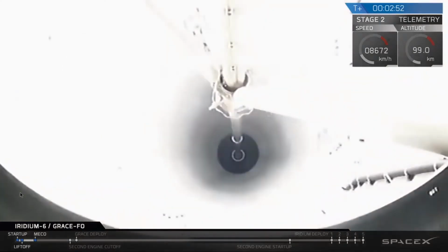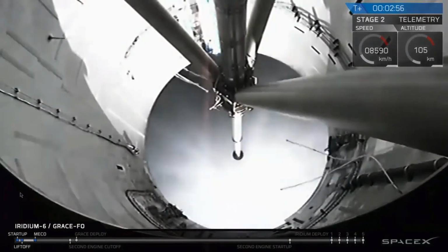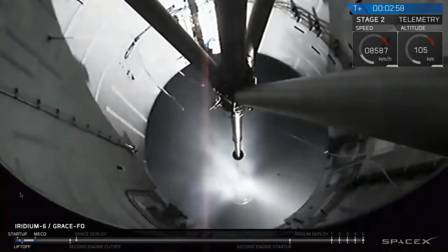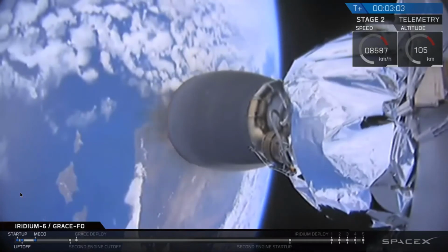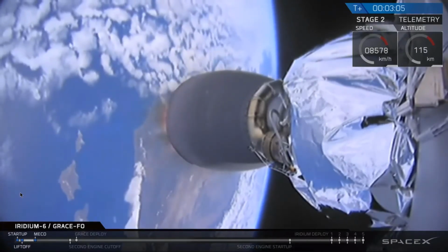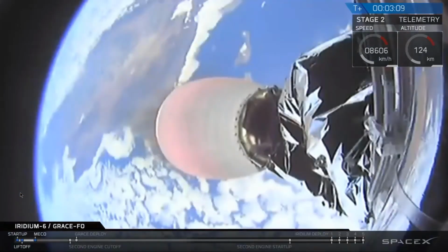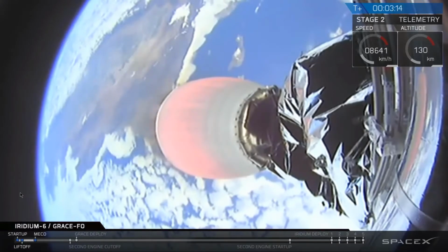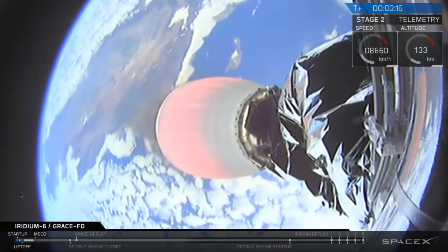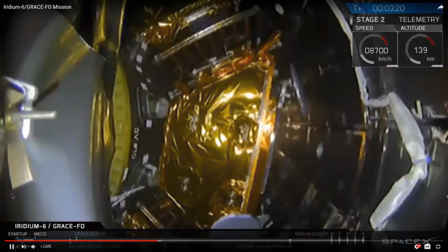MECO. MVAC ignition. Stage 1 AFTS. We've had successful shutdown and separation. Second stage engine has lit. Major activity coming up in about 14 seconds is separation of the payload fairing.